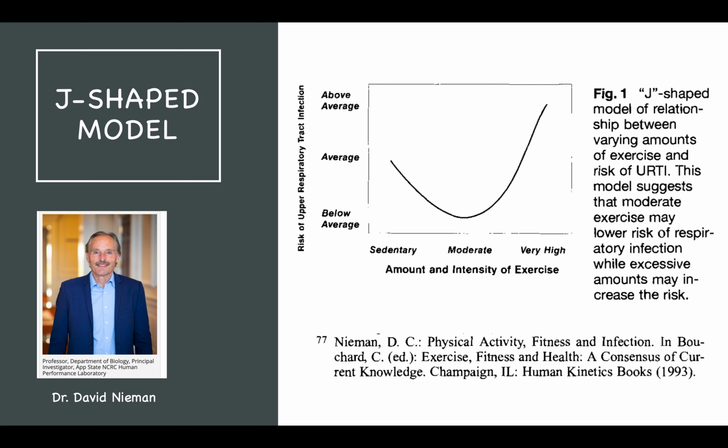And then as we move further along the J curve to very high, an individual who'd be doing very high intensity exercise at a high frequency, their risk of infection goes to above average, so relatively high risk of developing infection. So it is important to note that this is a model. When you see graphs of a model, it's not results from a study. It is a model based on research that's available, but it doesn't necessarily reflect results of every single study.